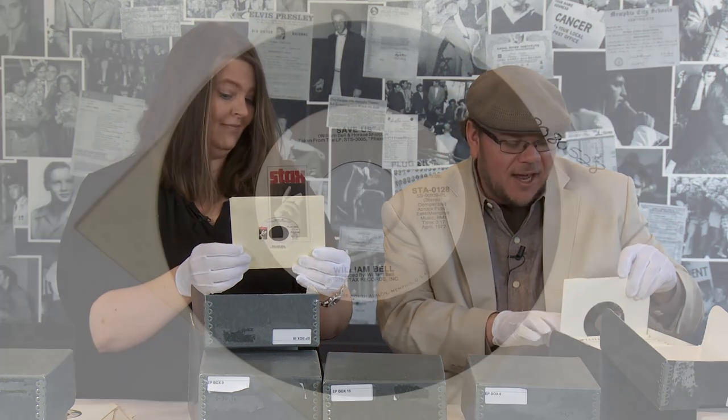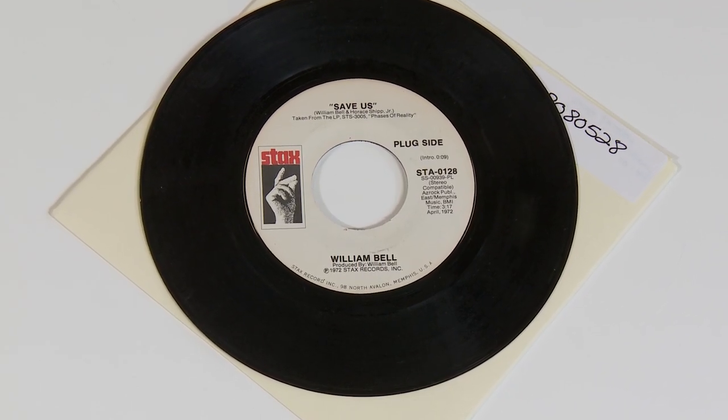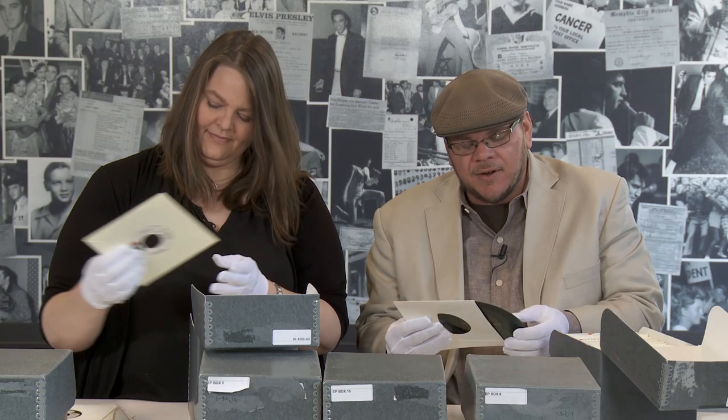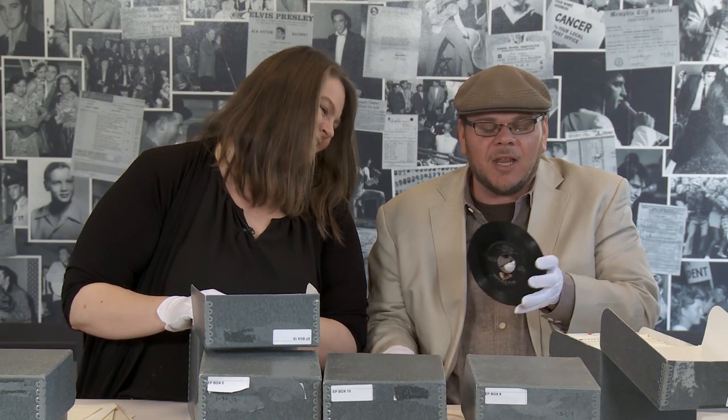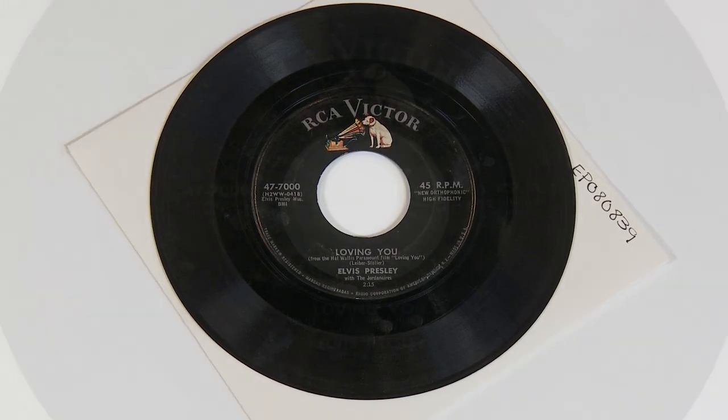William Bell. Yeah. On the Stax label, we have It's Save Us by William Bell. Now, I didn't mean to go to another Elvis record, but this one is a little more played. This is Loving You. Oh, wow. Yeah, that one looks like it has been played. This one has been played.